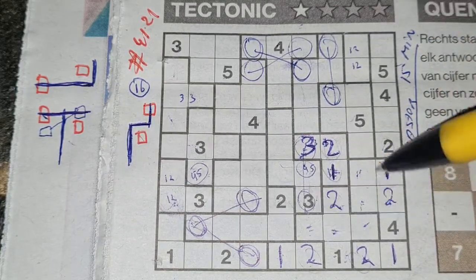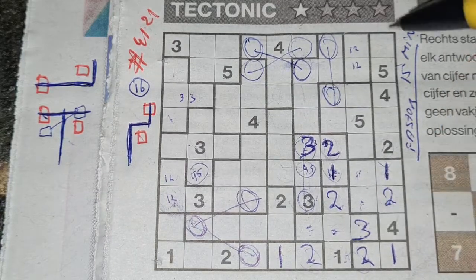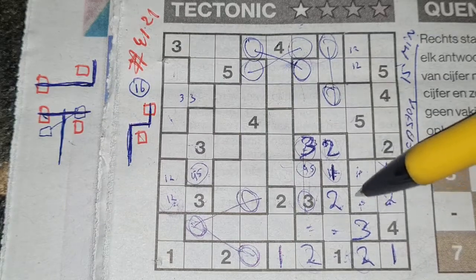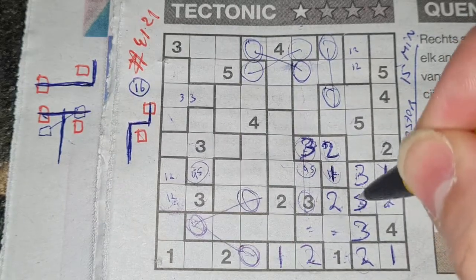These 2 boxes can be 3. So 1 box left for the 3 should be there. 2 boxes left in this area for numbers 3 and 5. We have a 3 there. No 3 there. 3 should be here and a 5 goes there.